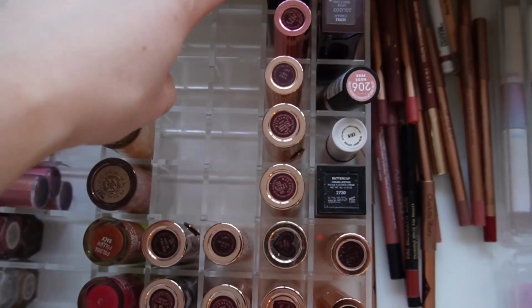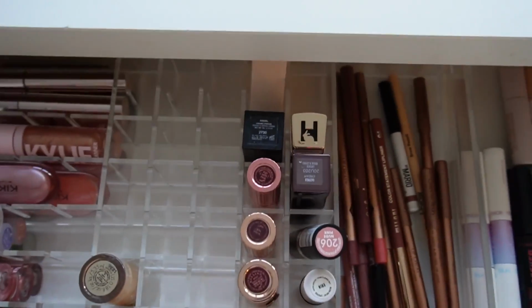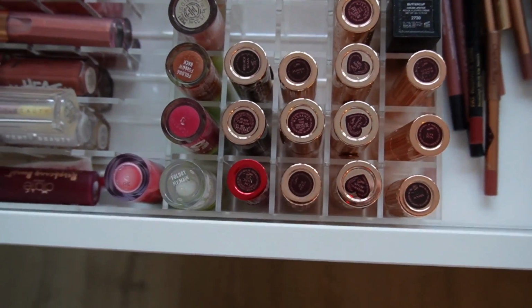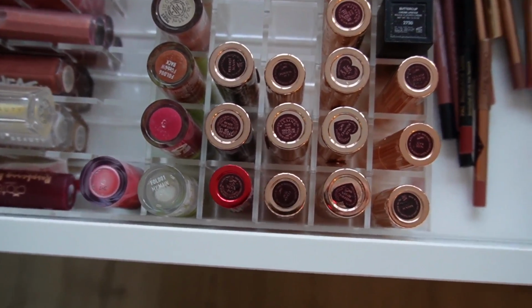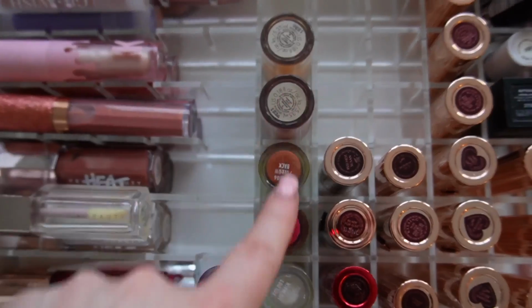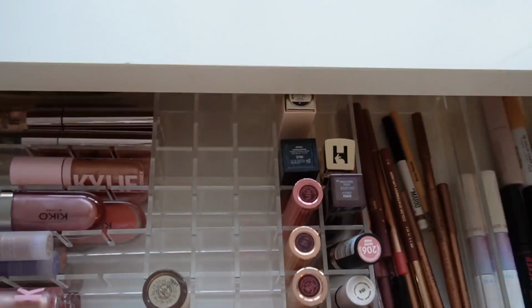We then go into slightly deeper pinky nudes, which is all of these ones here. As you can see, there is a lot of pinky nudes, and then these three are the only more brown tone nudes that I kept, just because I don't tend to wear brown nudes as much. So I have 3 brown nudes, and then I've got 3 red lipsticks here, and then these are all glosses that were short enough to not have to go in the longer sections, because these drawers are quite shallow.